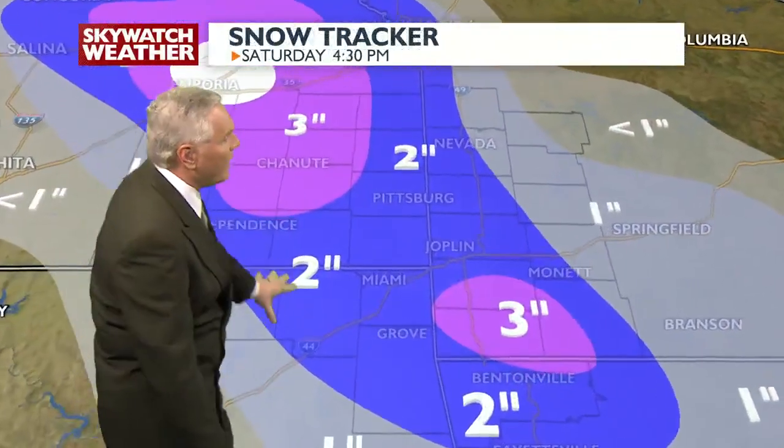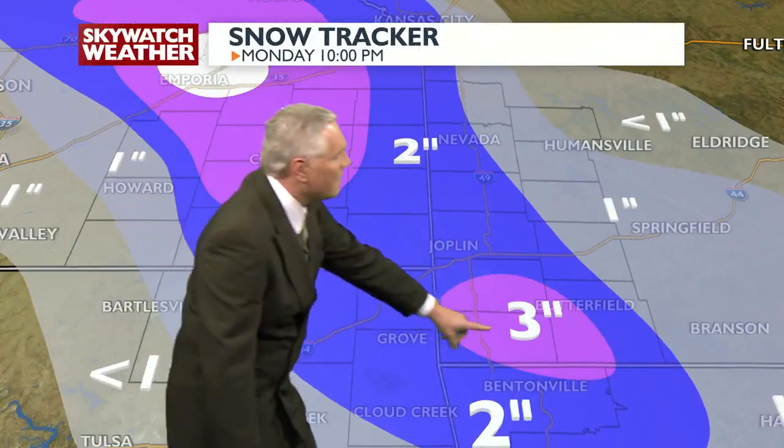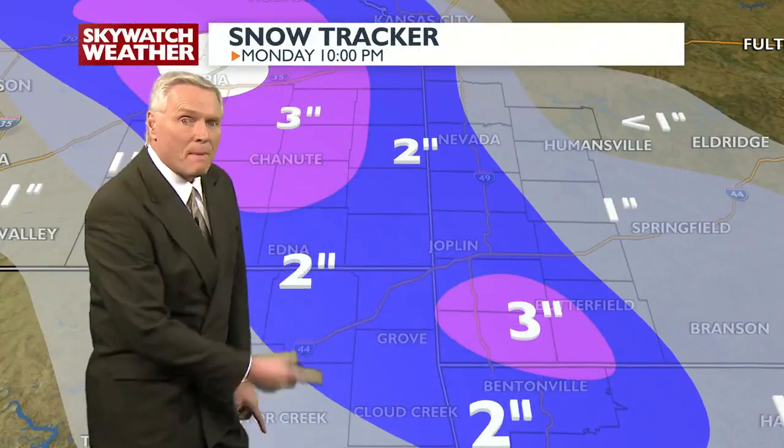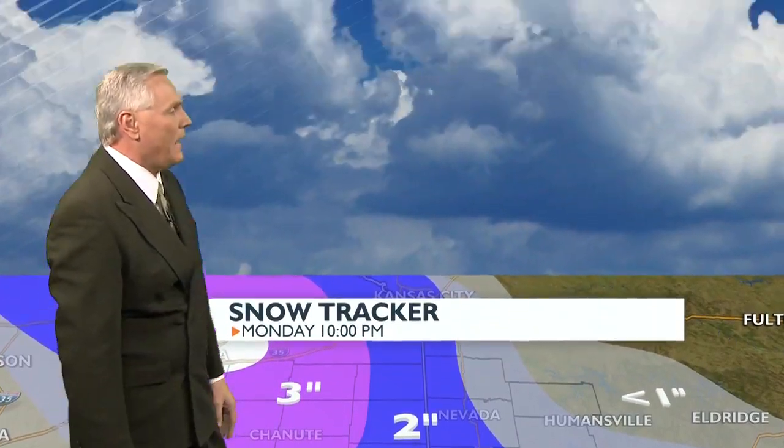And that could drop around 2 inches of snow right now is what I'm thinking, 3 inches up to the north and west, maybe also down in McDonald County. This map is going to be updated over the weekend, so you'll need to tune in for that to get an idea as to exactly how that's going to pan out.